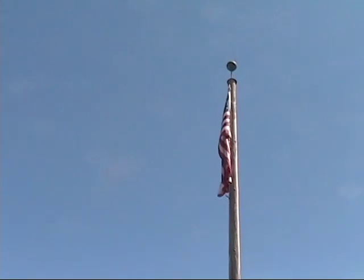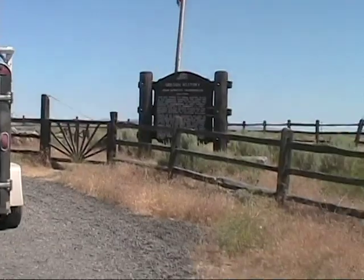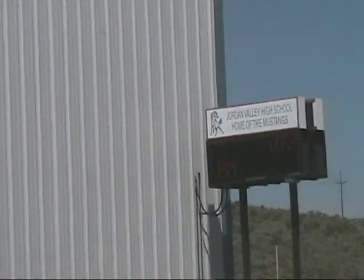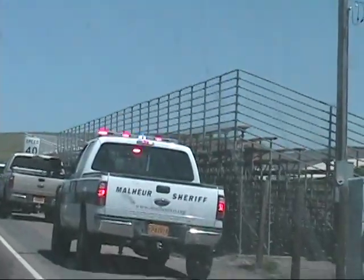The tattered flag of our nation waves in a gentle breeze above the grave of one of our nation's great adventurers and guides. From there, we move on through Jordan Valley. The road is blocked here, and we find it's a funeral procession.